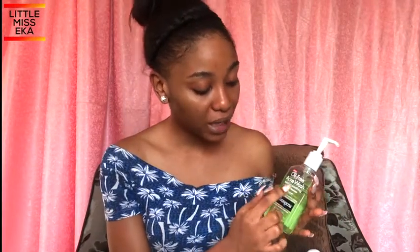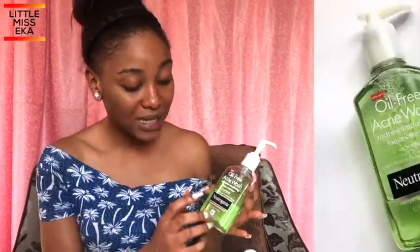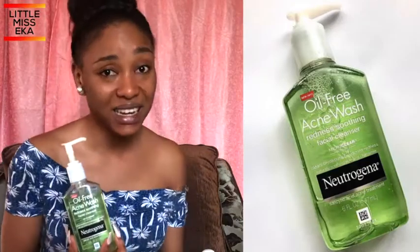So this is the oil-free acne wash, Neutrogena. It has salicylic acid. I love salicylic acid. For me, that is my secret ingredient. It is so good for people who have acne. But salicylic acid also dries out the face. So it's very important that you don't overuse it.